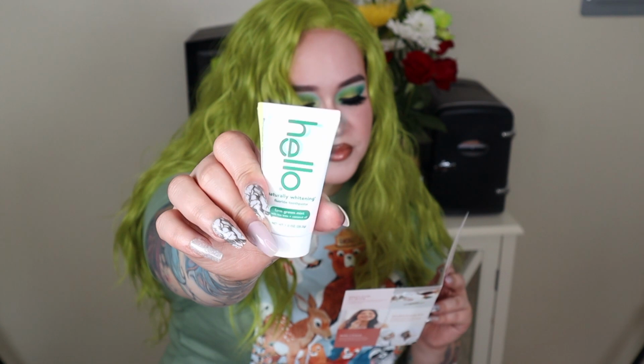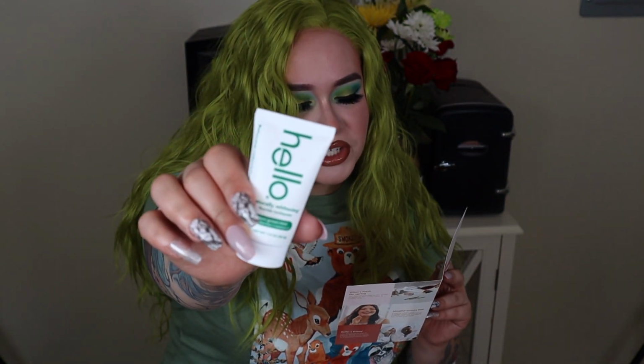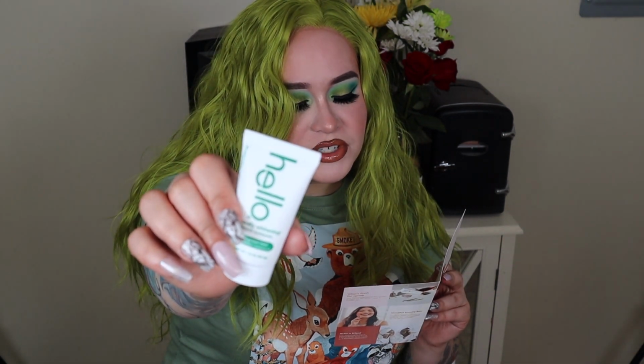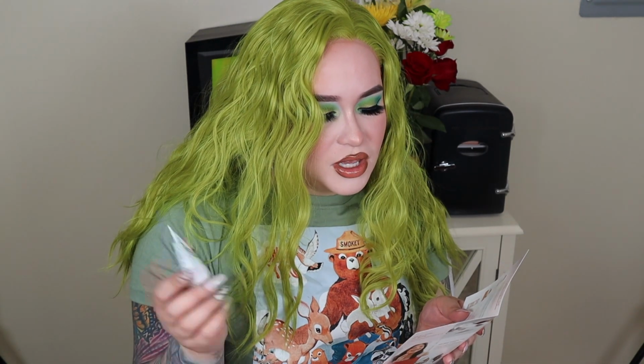This is the Hello Toothpaste. This retails for $3.99. Bring out your brightest smile with naturally derived ingredients that are safe and effective at reducing plaque and keeping breath fresh. Flavors vary. This is in farm grown mint. These are really good. These are fluoride free toothpaste. I usually save these for travel because they're a nice little travel size.